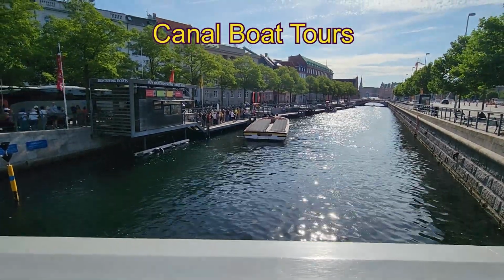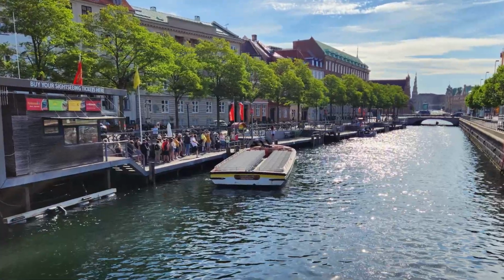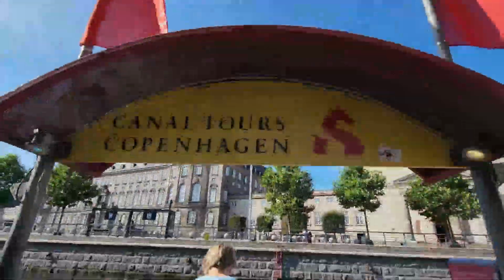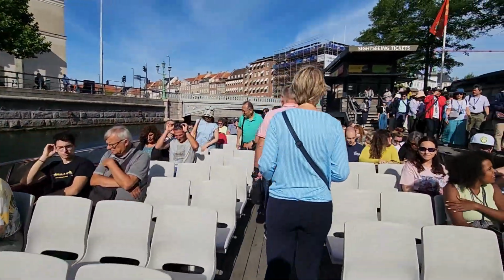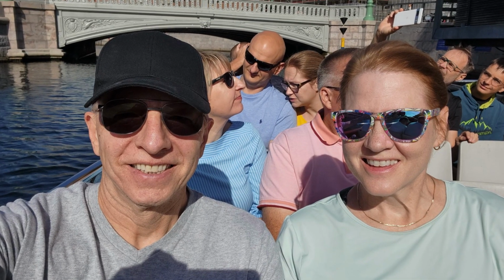We explored Copenhagen from the water on a canal tour from Canal Tours Copenhagen. The tour took about 1 hour and it was a classic canal tour which passed by iconic sites and through narrow canals. It was informative and fun. The cost was about $25 per person.